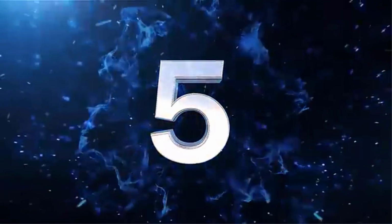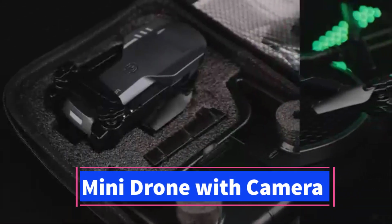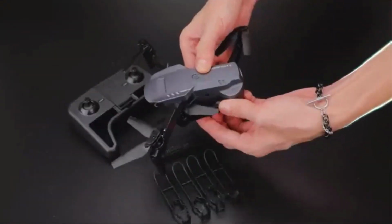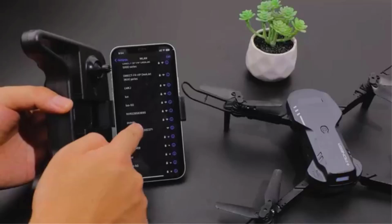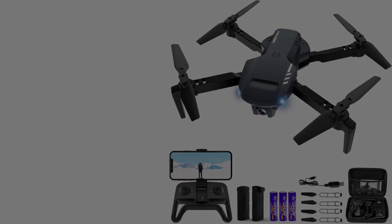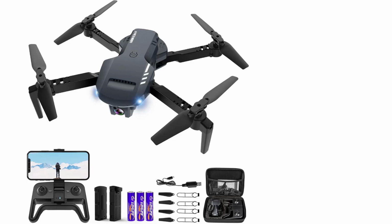Number 5. The mini drone with 1080p HD camera is a compact, foldable quadcopter designed for beginners and adults, offering an engaging and user-friendly flying experience. Its 1080p HD camera captures clear aerial images and videos, and with FPV, first-person view, capabilities, users can enjoy real-time video streaming directly from their smartphone. The foldable design makes it highly portable, ideal for travel or outdoor adventures.